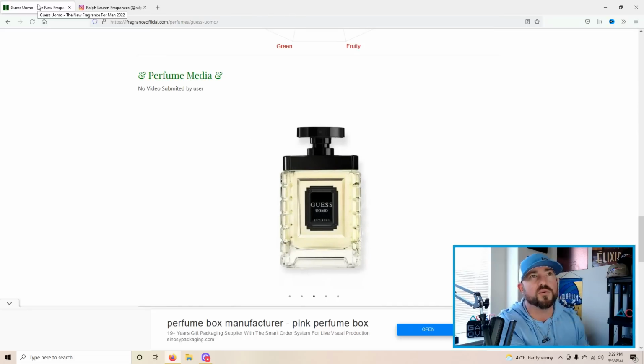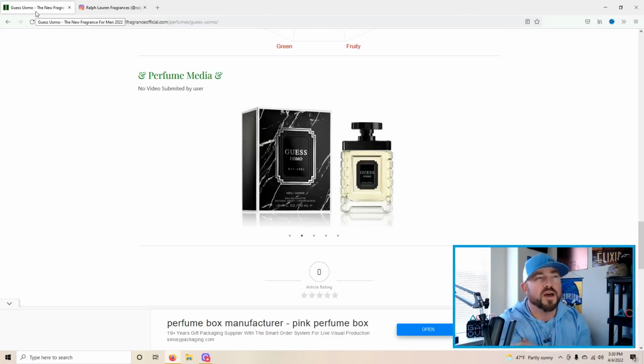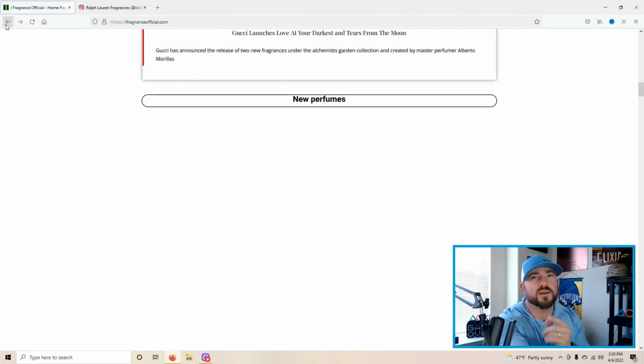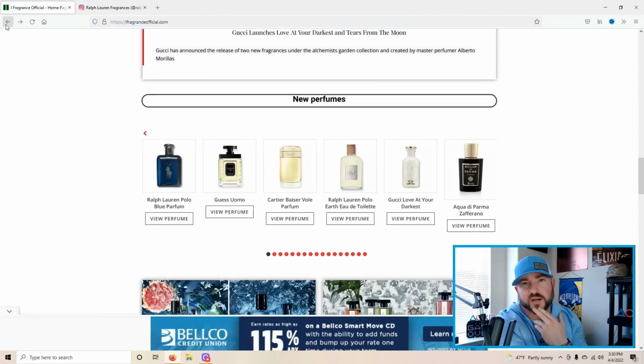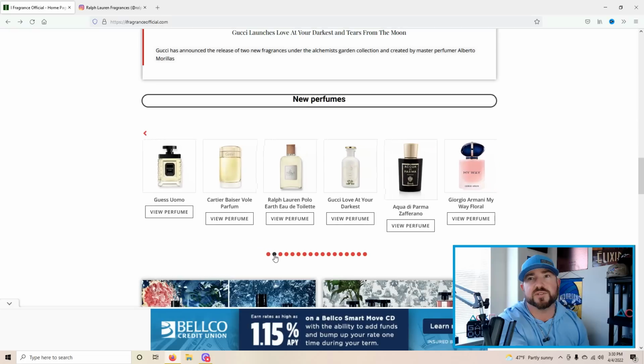They're always affordable. And things like Guess 1981 Los Angeles, personal favorite of mine. Guess Man Forever, Guess Man Gold, Guess Seductive Noir. They have some decent gems out there. So I don't know. I'm not going to say I'm super excited for this one, but there is some excitement building for me personally. So I'm mainly going to take a look at the ones that interest me.